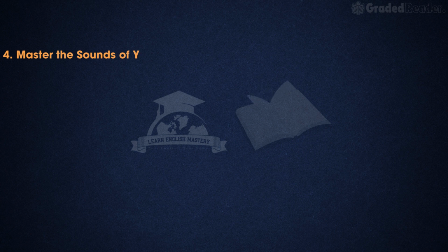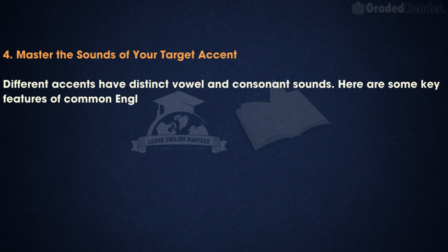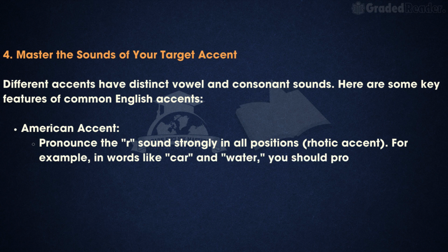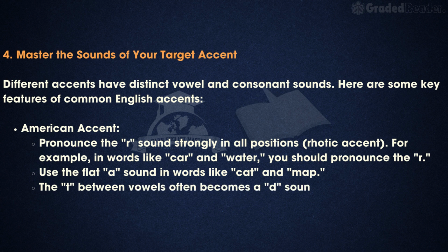4. Master the sounds of your target accent. Different accents have distinct vowel and consonant sounds. Here are some key features of common English accents. American accent. Pronounce the R sound strongly in all positions. Rhotic accent. For example, in words like car and water, you should pronounce the R. Use the flat A sound in words like cat and map. The T between vowels often becomes a D sound, so butter sounds like budder.